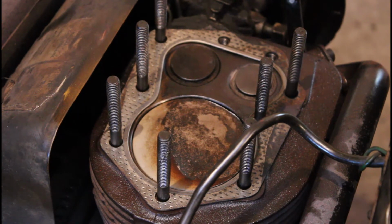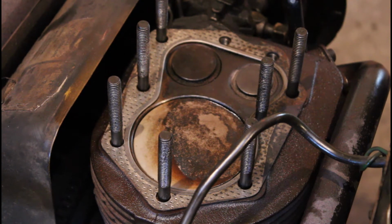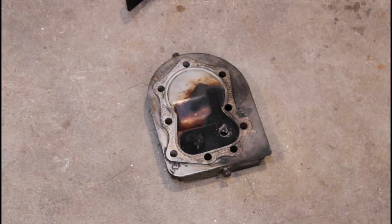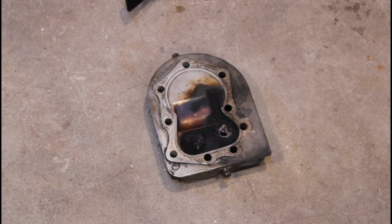Alright, well she's to the point that I can spin it over with one hand now. So I'm going to clean up the bottom side of the head, and we'll throw it back on there. I've got to look up the torque specs for the head bolts. Probably not super important right now, but just for the hell of it, I'll torque them down, on the off chance this thing fires up, and we'll see what happens. But for now, real quick, I'm going to clean up the bottom side of the head there. So we'll go ahead and get that done, and then slap that back on and see what happens.